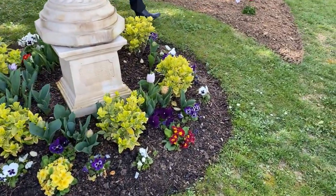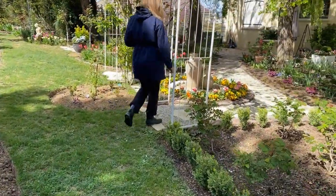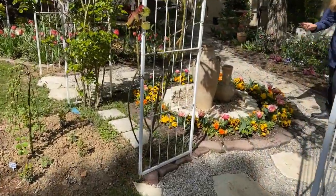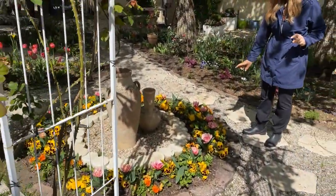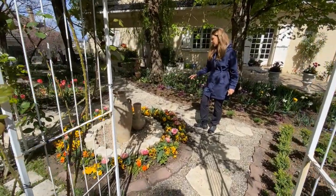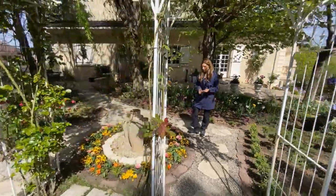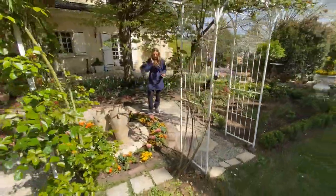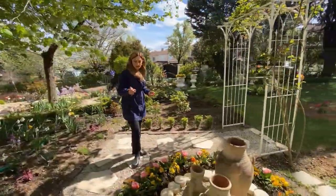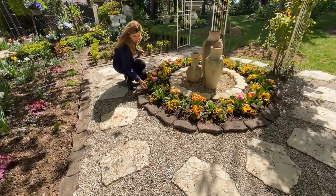And let's go take a look at this area here, what's going on. I have finally tulips coming out. Now in this area I planted lots of pansies last year, and then I came around and planted tulips. Then later, I think it was almost January, I planted all the anemones and ranunculus. So you can see the ranunculus and anemones are coming out.